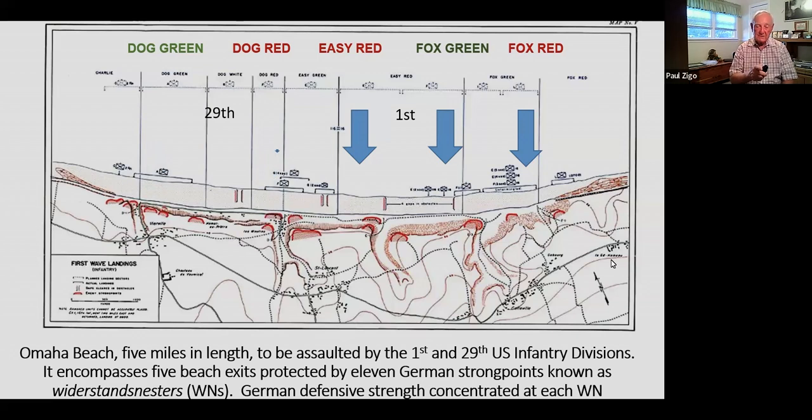Easy Red, Fox Green, and Fox Red were to be seized by the 1st U.S. Infantry Division, and they were to take what's known as the St. Laurent draw, the Colleville draw, and the Cabourg draw. Seize those draws, and in doing so, enable succeeding troops coming across the beach to move off the beach into the hinterlands. As noted, Omaha Beach, 5 miles in length, was to be assaulted by 2 infantry divisions.